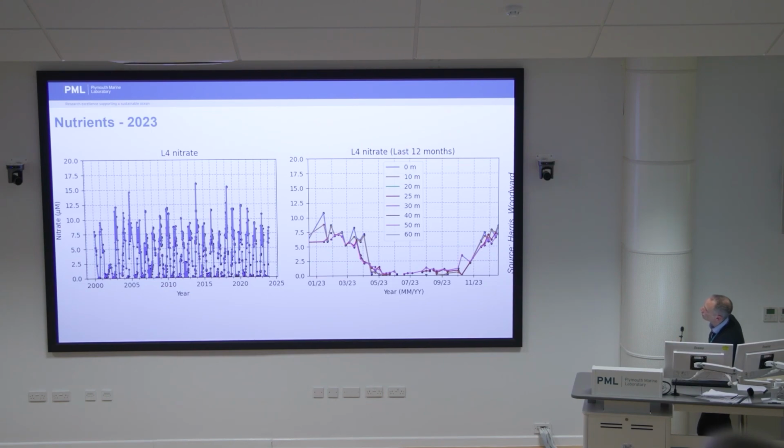And then finally, talking about the nutrients. So obviously I've talked a bit about the temperature. This is all about fueling the phytoplankton. So what the nitrate generally does of a given year is that we have a winter time nutrient level somewhere between 5 and a bit and up to 10 in the winter time.